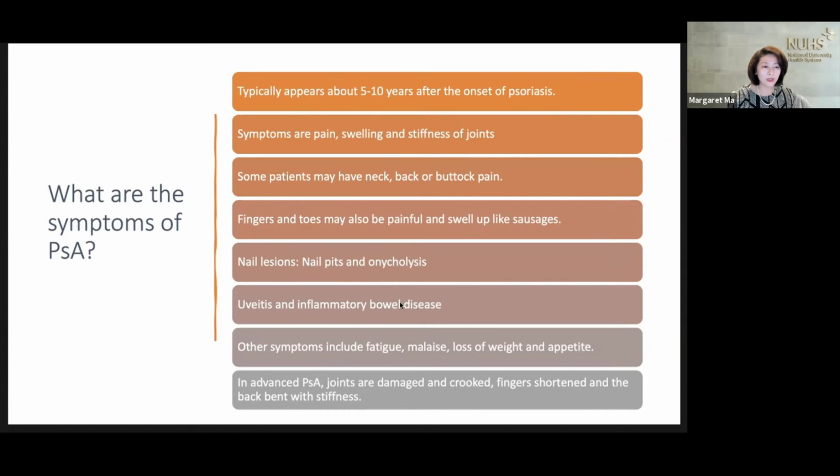With inflammation in PSA, it doesn't just end in the joints. It can actually happen elsewhere. Sometimes you can get it in the eyes, so that's called uveitis, or in the bowel, called inflammatory bowel disease. So some people get lots of tummy pain, diarrhea, weight loss, and sometimes some blood in the stools as well. And because of all the inflammation, patients can just feel very tired, and they may lose weight as well because they're not eating as well. So there are just general other symptoms that give us clues of whether or not there is inflammation.